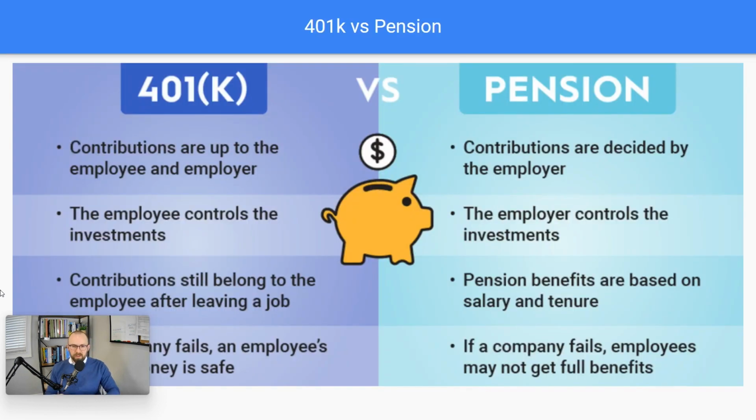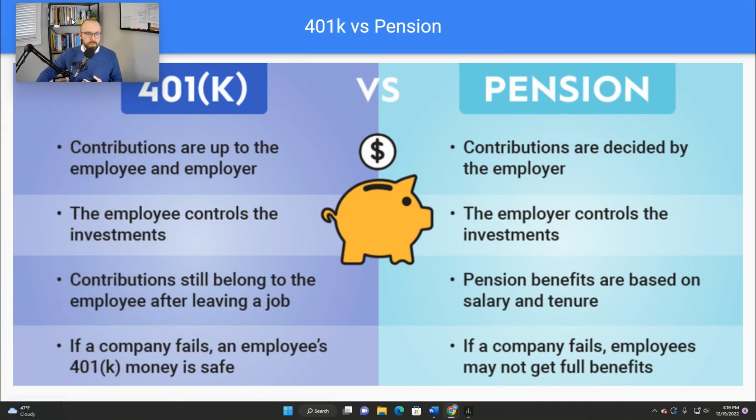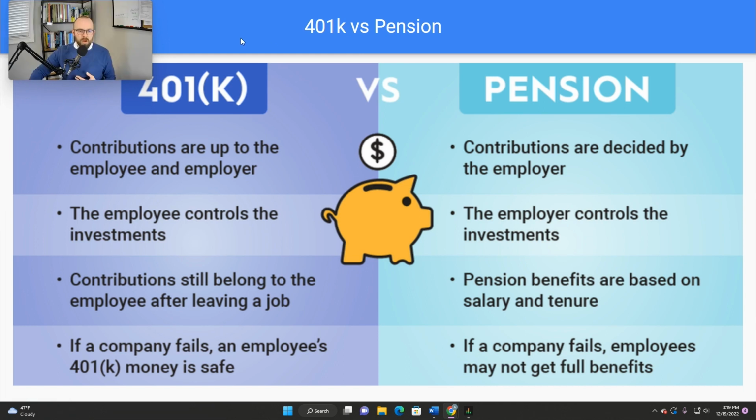And what we'll get into here is some of the differences between the two. I'm going to move my face out of the way here because a lot of times you'll hear, well, why can't we still have a pension?